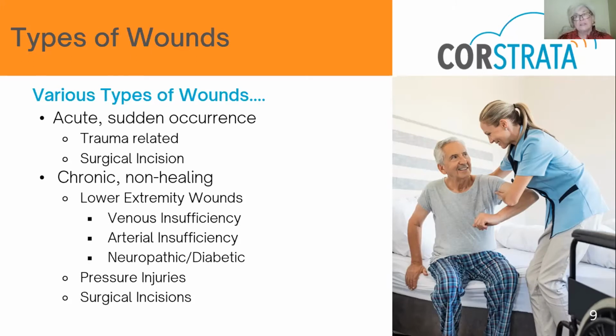There's a couple of definitions of chronicity of wounds. One says after a month, if the wound's not making progress, consider it to be chronic. Another reference says after 2 months. The bottom line is, we know that you should be seeing progress if you're doing the right thing, and if the patient's doing what they need to be doing as well. So if we're not seeing progress, we need to step back and take a look and figure out why.